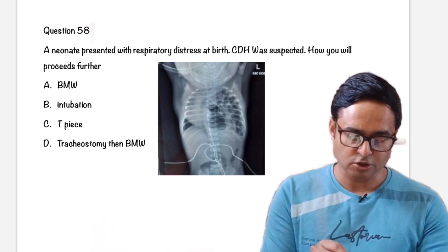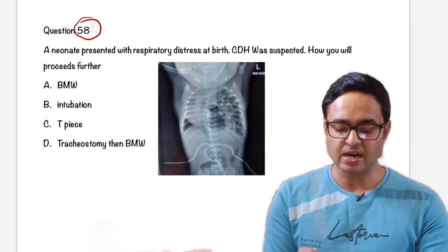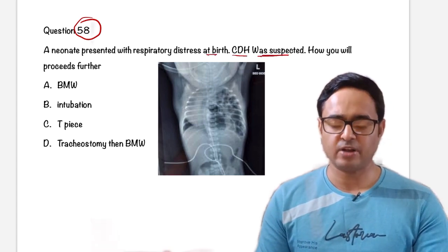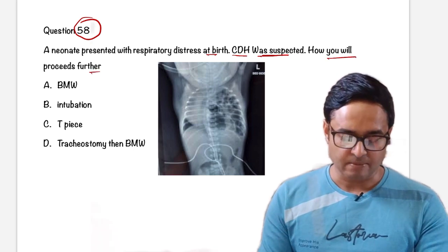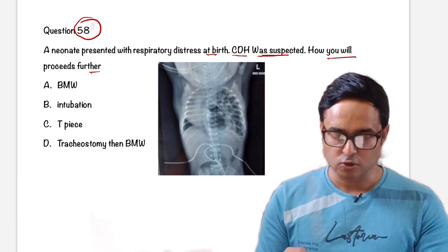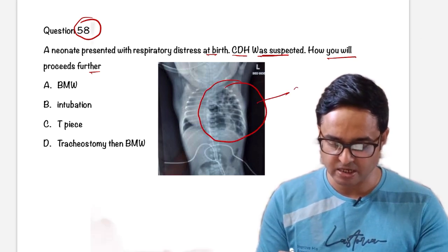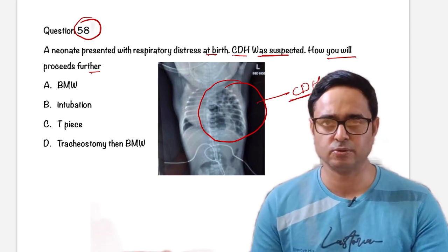Going forward to next question, question number 58. In neonate presented with respiratory distress at birth, CDH was suspected, congenital diaphragmatic hernia was suspected. How will you proceed further? Bag and mask ventilation, intubation, TPs, and tracheostomy. So you are able to see this CDH. We are very familiar with this CDH because this is a common occurrence in our NICU units.